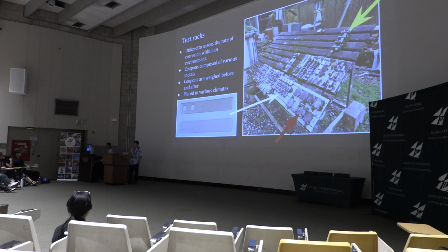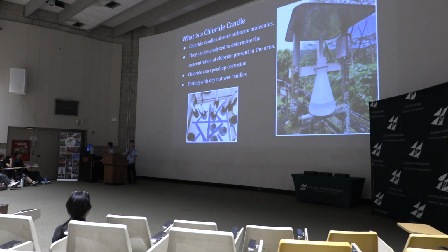And these test racks are placed all over the island and internationally in various different climates. So on the test racks, an array of sensors are placed, one of them being the chloride candle, which our experiment was mainly about.